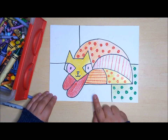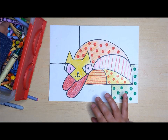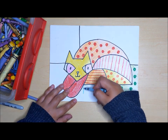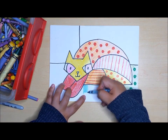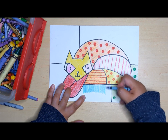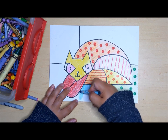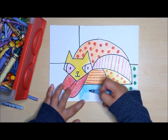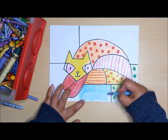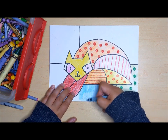For our next section, we're going to do this bottom section and we are going to make it blue. Now here I'm going to take a blue green because it's one of my favorite blues, and I'm going to use that to fill this section. Notice how I'm coloring going in the same direction. I'm not going in every direction. Try to get into the habit of coloring in a single direction. There will be times where we can do it in every which way, but for this project, we need to try to go in the same direction.